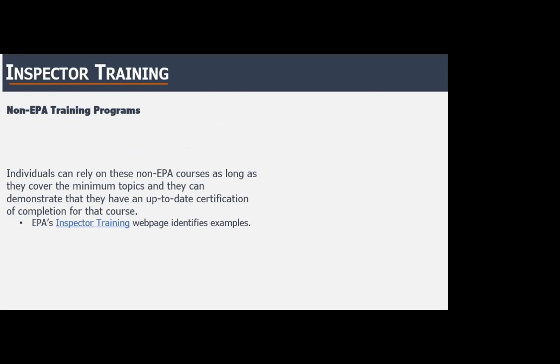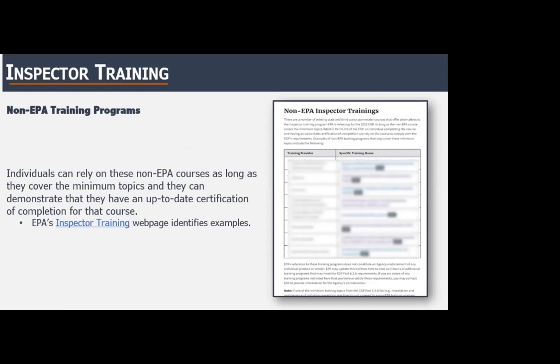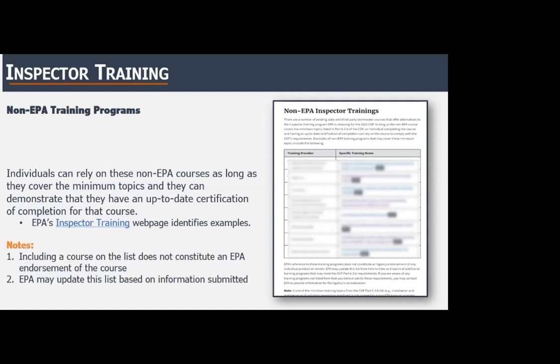We've identified some examples on our webpage of ones that we believe address the minimum topics. We'll be updating this list as we learn more about others. And just to emphasize, including any particular one on this list doesn't mean that we're endorsing one course over the other. It's just that they seem to have addressed the topics that we're interested in.